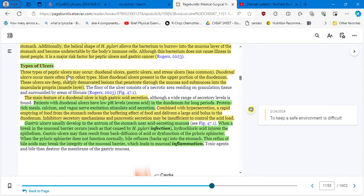Okay, types of ulcers. 3 types of peptic ulcers may occur. You have the duodenal ulcers, the gastric ulcers, and stress ulcers are less common. Duodenal occur more often than other types. Most duodenal ulcers present in the upper portion of the duodenum, close to the pylorus. These ulcers are deep, sharply demarcated lesions that penetrate through the mucosa and submucosa into the muscularis propria muscle layer. The main feature of duodenal ulcers is high gastric acid secretion. Okay?